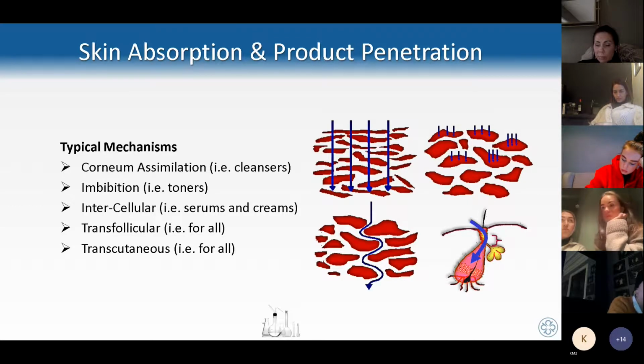And typical mechanisms, as you can see here, are corneum assimilation, which will be typical of cleansers, for example. With cleansers, when you use a cleanser, most of the actual liquid in the formula, which can be hydrating, can enter through the first layers of the corneum, dragging with it any particular actives that you want to place in that formulation to help the skin even during the cleansing process. Because in reality, the cleansing process should be a very quick process that mostly focuses on removing debris, dirt, impurities, and dead cells from the surface of the skin, so you can continue with the treatment. But sometimes cleansers have specific functions that are additional to the cleansing function, which is the main purpose.